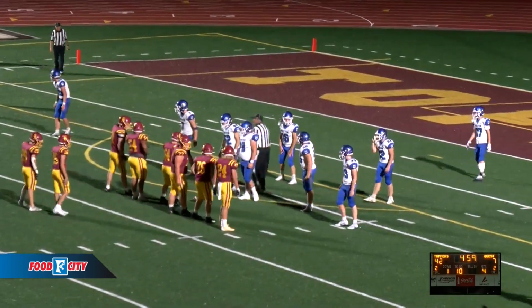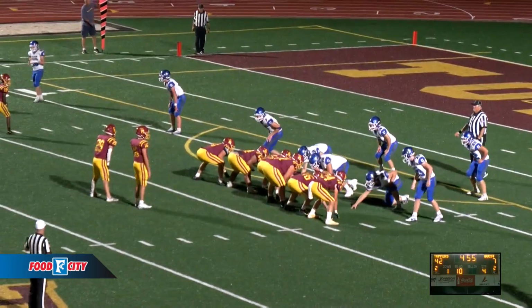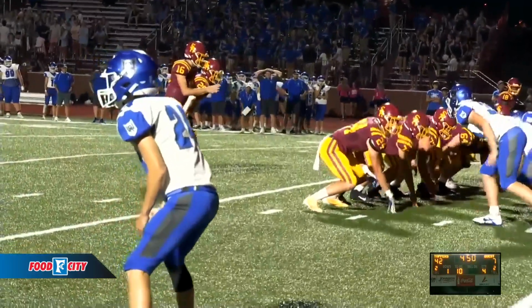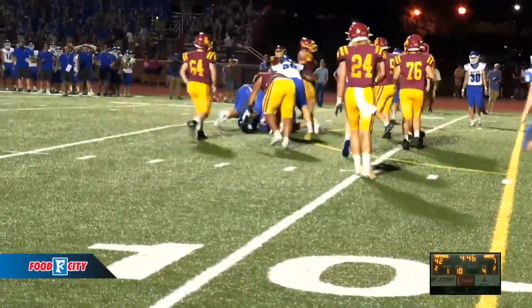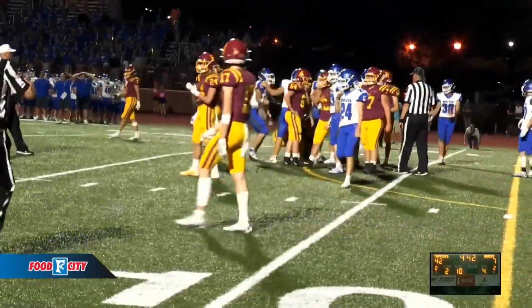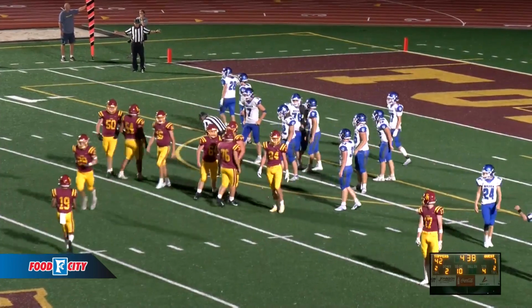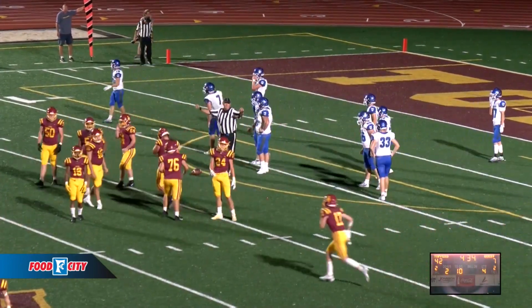15-yard penalty on Westridge. A sign of some frustration here by these younger players that are in the ball game, now as they're seeing this one slip away just a little bit. Good job of stacking up the running back there. Once again, it's Mathis taking the carry, and Avery Waller right there to make the play defensively.